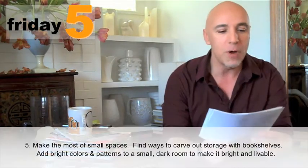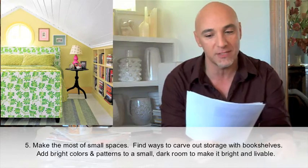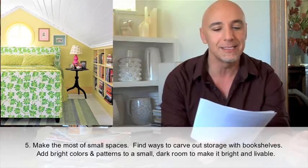So fantastic. Number 5, make the most of a small, awkward space. Find ways to carve out storage with bookshelves. Add bright color and pattern to a small, dark room to make it bright and livable. I've been in so many crammed little apartment spaces that I've had to carve out living space within those spaces. And finding ways to do it that suits your needs is really important, and storage is always one of them.